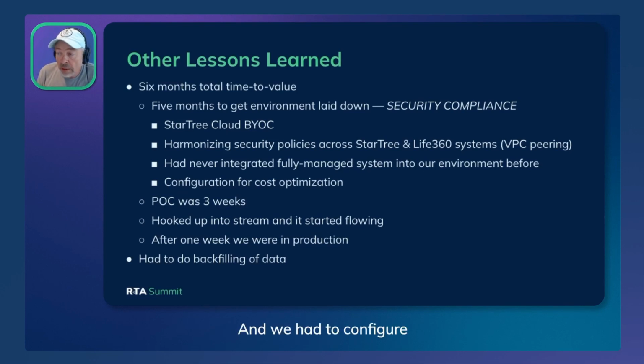We had to configure this for cost optimization. Once we got it up and running, the POC was done in 3 weeks. We hooked it up to the stream of data and it just started flowing, and we had data saturation within 1 week. So within 7 days, we were able to ingest all of the last known locations for all 80 plus million of our customers. And we thought we had to do backfilling of data, but there was really no need to do that once we had the database saturated. So this is one of the biggest lessons I think that we learned: how long it was going to take just to get the core system set up.